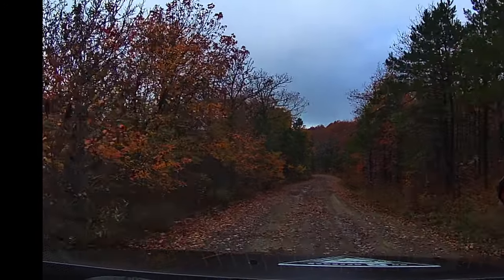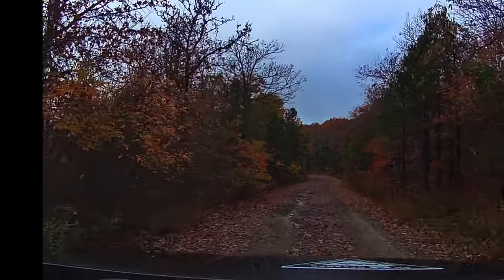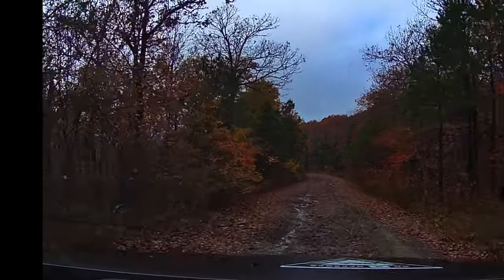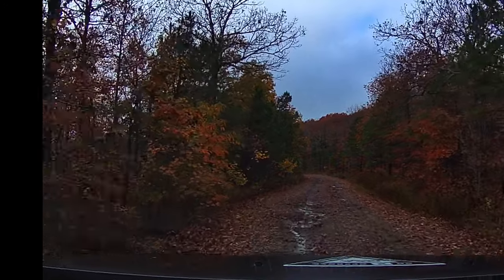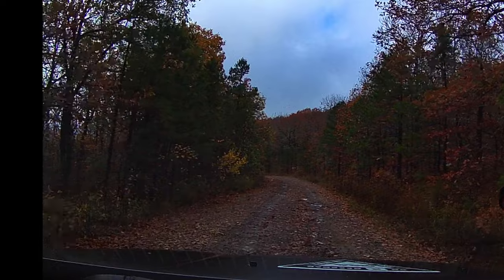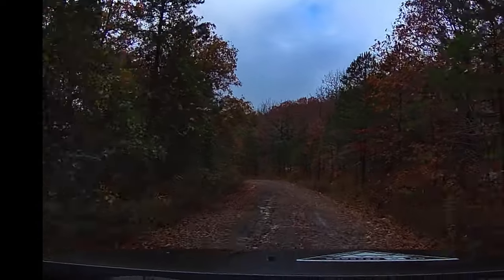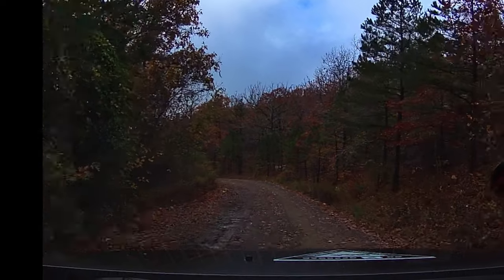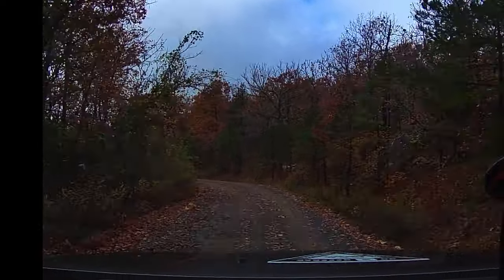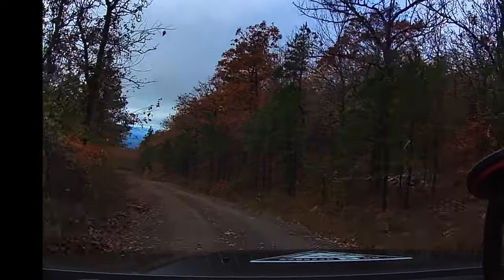This route is on the Onyx Off-Road app. So if you use Onyx, you can just pull your Onyx maps up and you'll see these sections of this route in blue. If you'll notice, there are other blue sections that can be linked to this route to extend your overland route.